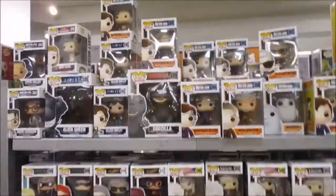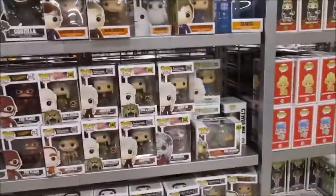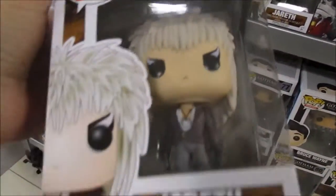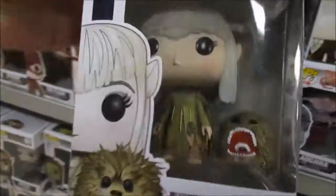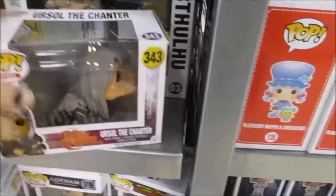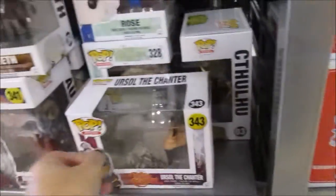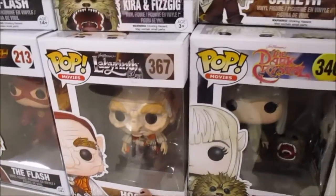Gojira. There's Adipose. Oh my god, there they are. I want Jareth so bad. I want all of them. Oh my god, and the Dark Crystal too. Look, it's Kira and Fizzgig. Oh my god. That's what they do. Yeah, see, I could be in the Dark Crystal. Hey, they've got a Golden Cthulhu. Look at Hoggle! Oh my god.